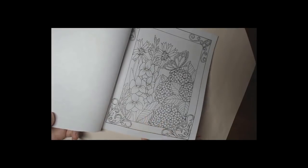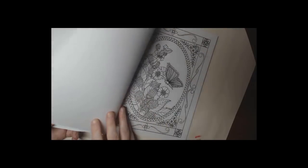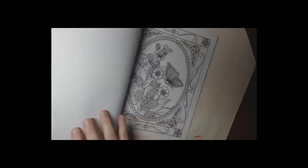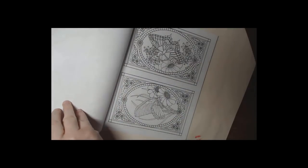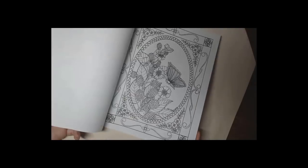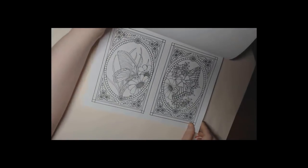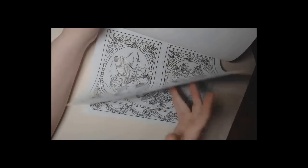And now we have butterflies. Hydrangeas, very cool. Actually, these would be gorgeous side by side. I really like these. I'm getting all kinds of ideas now in my head. Alright, now we get to... Whoop, make sure I didn't skip a page. Nope. I don't think I did. Huh. Oh, so these are here as a pairing as well. Very cool.